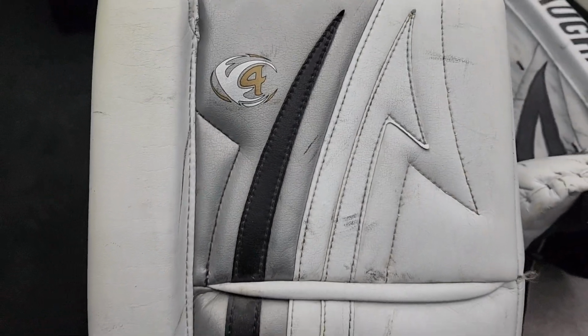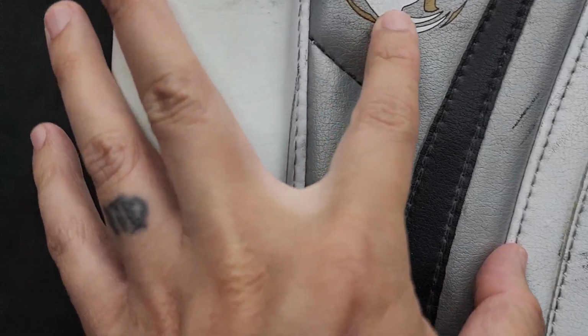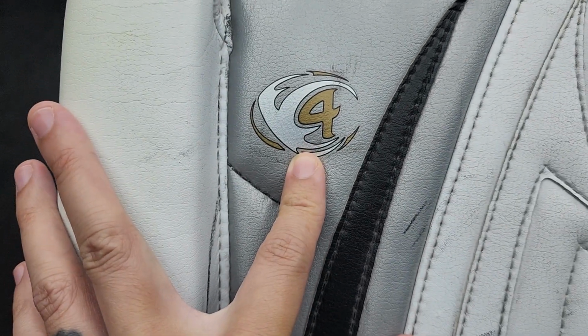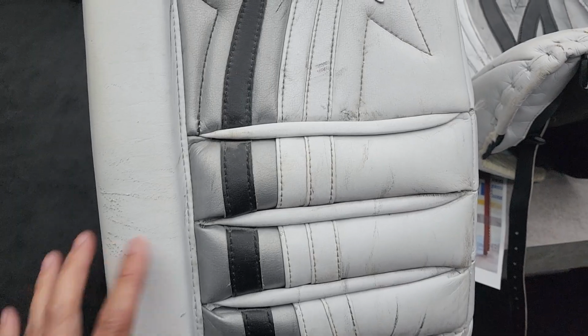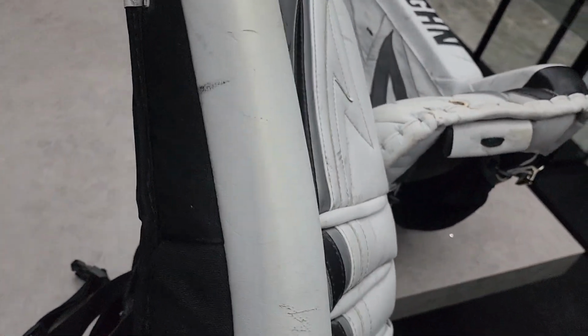Now, I'm not a Vaughn expert. Can you guys tell me what the model is here? I see a 4. Is it called like Vaughn 4? Or what's the model of these pads? And I know Tim Thomas wore similar color pads, but in the Bruins colors when he won the Cup as well. Very popular model set right here.